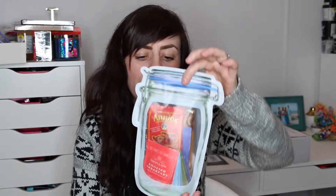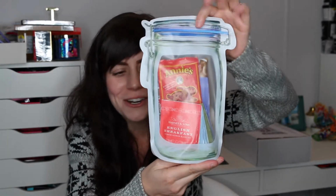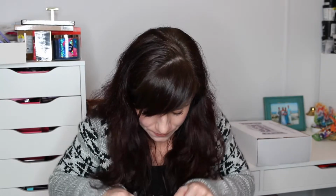So the first thing looks so stinky cute. It's like this little Ziploc bag, but look, it's a mason jar. This is the cutest thing ever. It's from Kickerland. It's reusable, dishwasher safe, freezer safe, durable, and leak proof. It's BPA, PVC, latex, and phthalates free. But look at how cute it is. So there's all kinds of goodies in here, which is awesome.